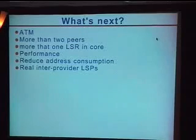I do know that at this point, at least Juniper has a somewhat pre-standard ATM implementation, so it's not clear that it would work right today, but it will at some point. I haven't been able to try it yet with more than 2 peers. There's no reason why that shouldn't work, but got to make sure. Also haven't been able to try it yet with more than 1 NSR in the core. At this point, that would be not as easy for me to test since I only have the 2 Junipers.